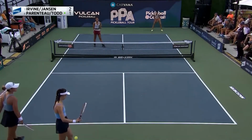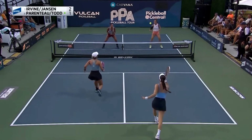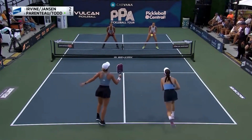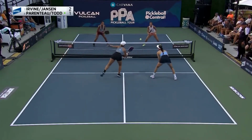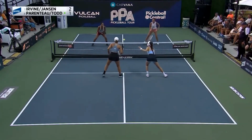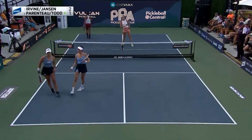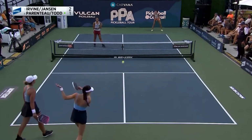Todd's turn to serve. Ooh, get a little lucky off that tape. Jansen goes for the tape twice. Good eye by Parenteau. Let's back this up.